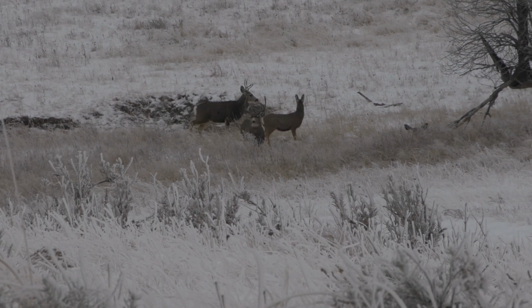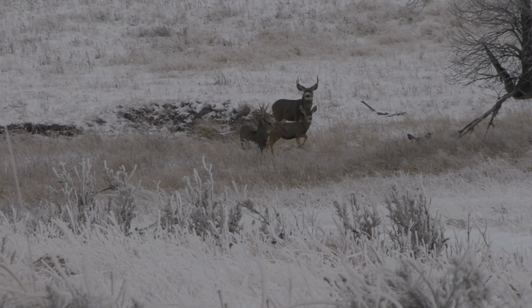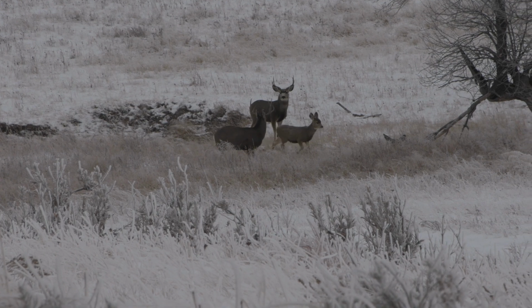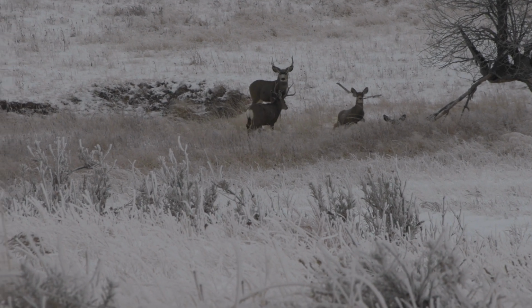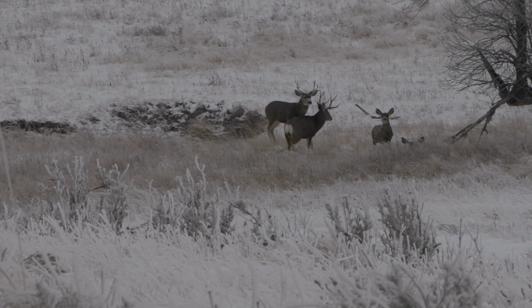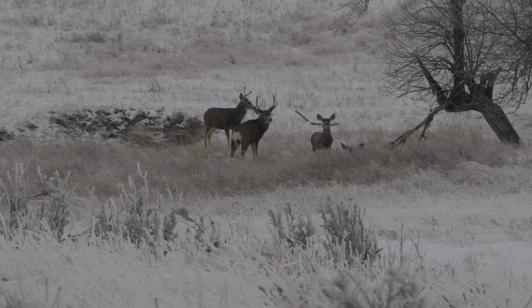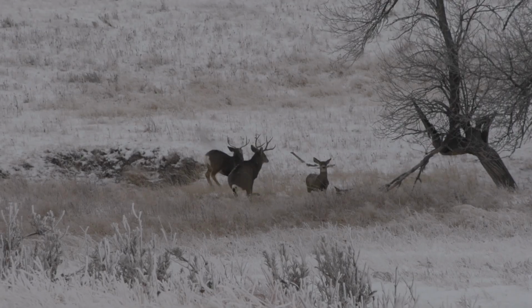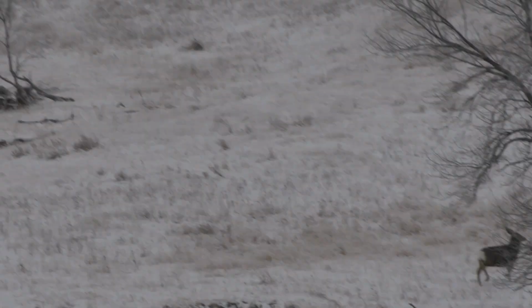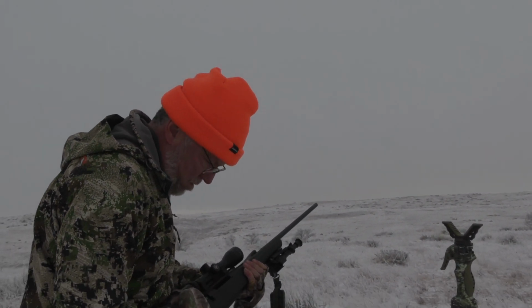Pretty good size, man. Wait till he's clear, because there's all that stuff around. Here he is. He's clear now. Yep. Just wait now. Calm down. There's that other buck. Got him. Nice shot. Nice shot. That was quick. Pretty nice deer.